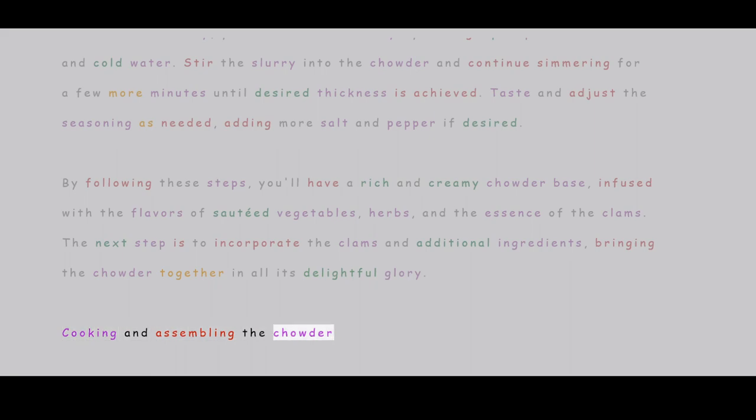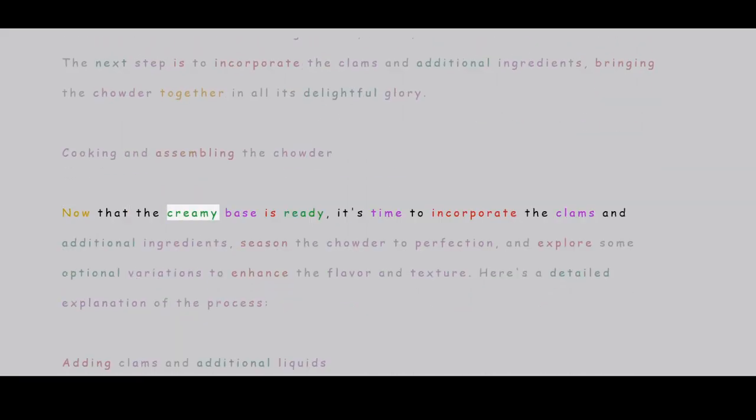Cooking and assembling the chowder. Now that the creamy base is ready, it's time to incorporate the clams and additional ingredients, season the chowder to perfection, and explore some optional variations to enhance the flavor and texture. Here's a detailed explanation of the process.